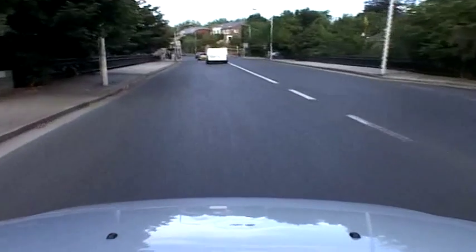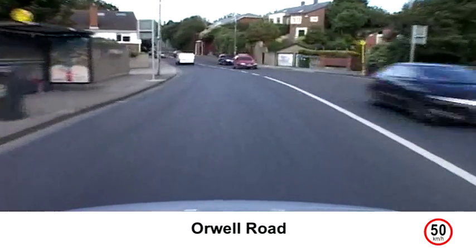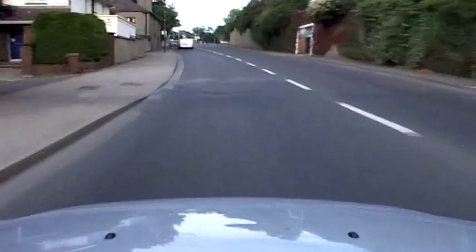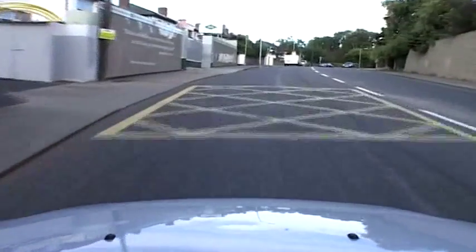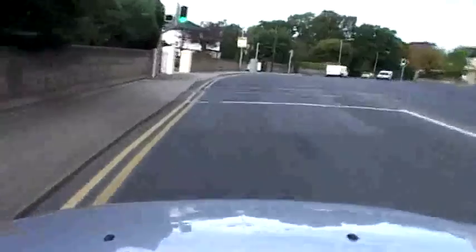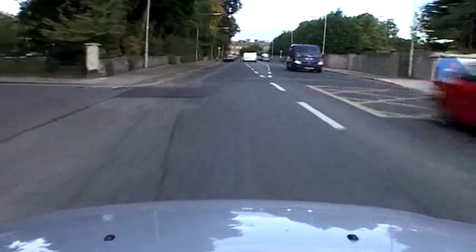Now, we're on the final part of the route. We just have to go up this hill. Again, this hill could be used for a hill start, so we'll just proceed straight up. When you go through the junction, the test centre is further up on the right hand side, which you'll see now. Check the junction, and we're turning right up here. Just before the bus stop, so middle and right mirror, we're signalling right.